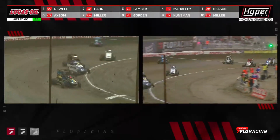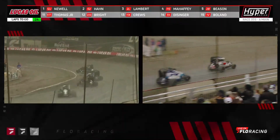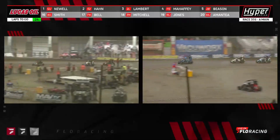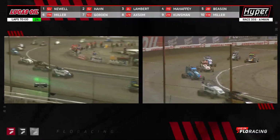We go to the double box. Leaders on the left, and we look back at Jonathan Beeson. Now moves up to the top side of the racetrack, running in fifth. Bottom side in 1 and 2. Gavin Miller right behind. Tulsa Shootout debut with Keith Koontz Motorsports. Trying to get things done.